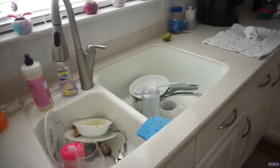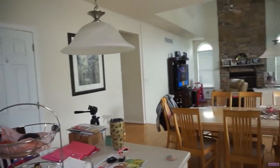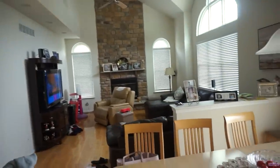Okay, so here I'm just showing you what I'm dealing with, what I'm starting with. I didn't finish cleaning after breakfast, so I have that mess in the kitchen, and then a mess all around. But we're not going to be doing a super deep cleaning, just a good cleaning of this area in the house.